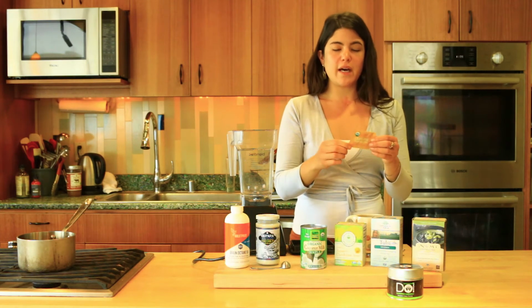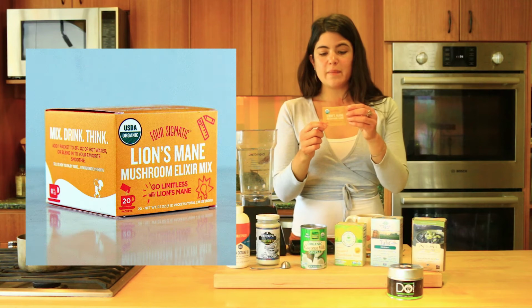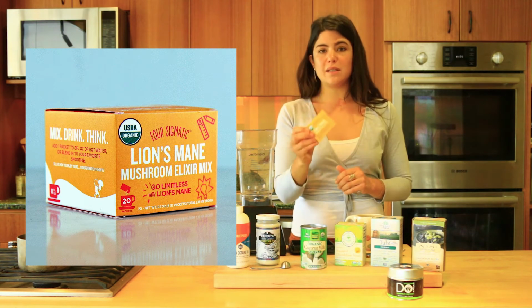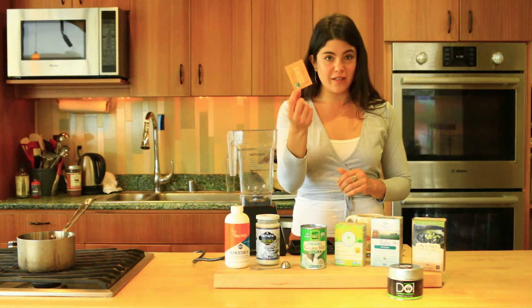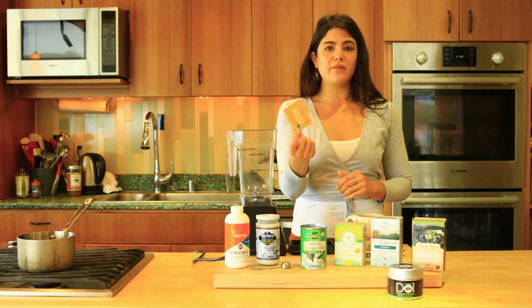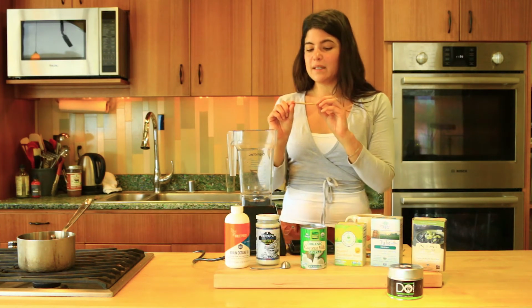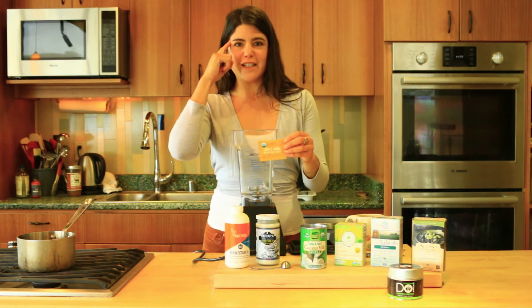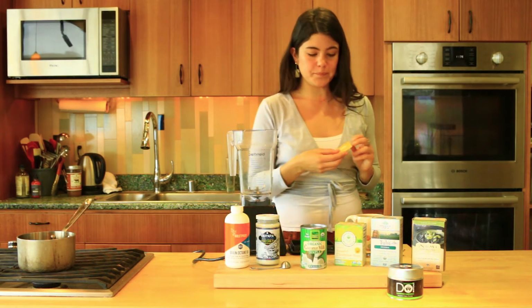Today, I'm going to show you how to use a 4-sigmatic mushroom elixir. 4-sigmatic is a really awesome Finnish company that's doing super high quality medicinal mushrooms in probably the easiest form that you could ask for, these little packets. They dissolve instantly and they taste really great too. I'm using lion's mane today, which is known for boosting your brain focus. So I'll show you how I do my favorite lion's mane tonic.